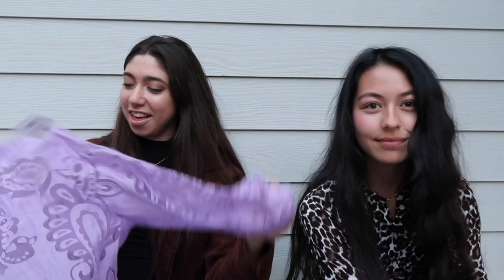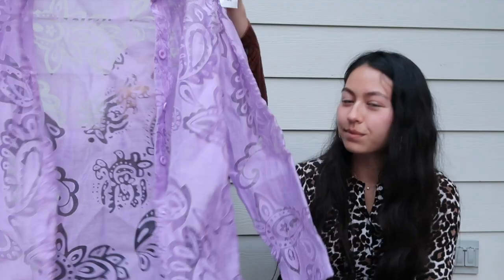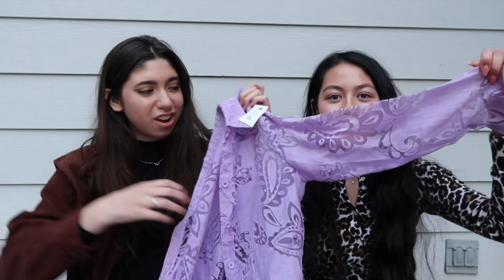Then I got this. Okay, so we're moving on with the purple vibes today. And I got this kind of jacket, kind of see-through looking thing. It's kind of fleece, but not. Yeah. Because it's see-through-ish. So I'm just going to wear this with a cool crop top and I don't know what. I have to look at my closet, but it's going to look cute.